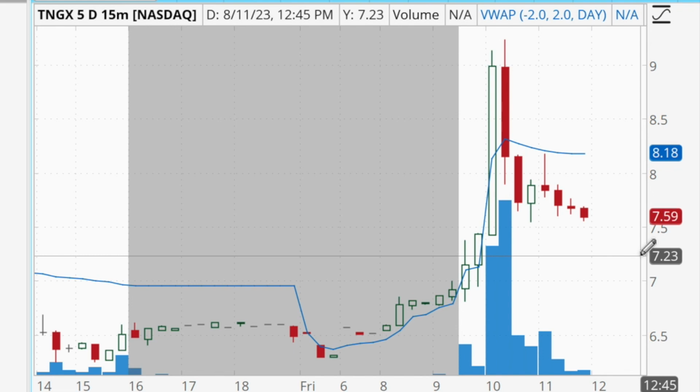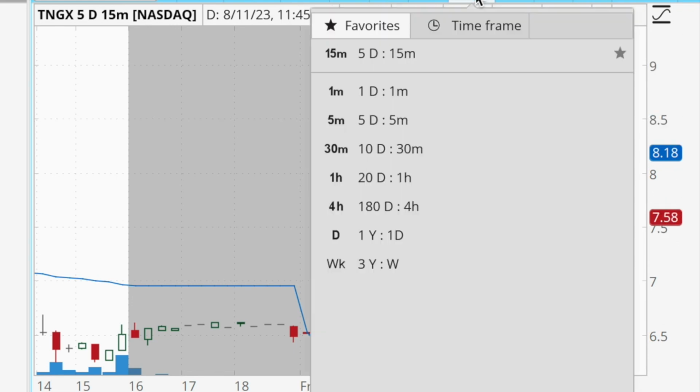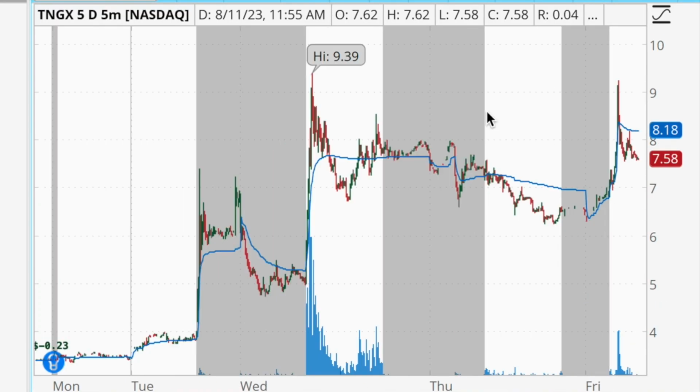$1,121 on this trade. Keep in mind that once again, I was only risking a little bit over $400 on this trade, so my profit ended up being almost 3 times what I was risking.